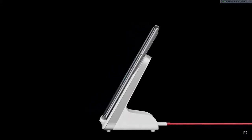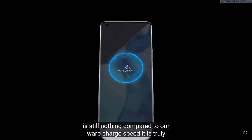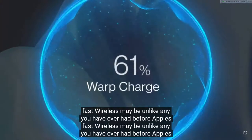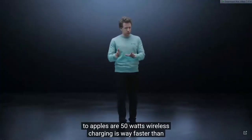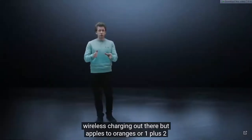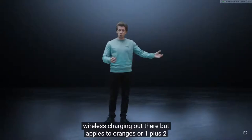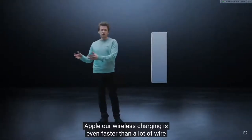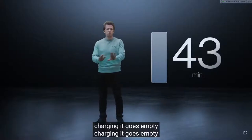Apples to apples, our 50 watts wireless charging is way faster than pretty much all other wireless charging out there. But apples to oranges, or OnePlus to Apple, our wireless charging is even faster than a lot of wire charging. It goes empty to 100% in less than 45 minutes, no wires attached.